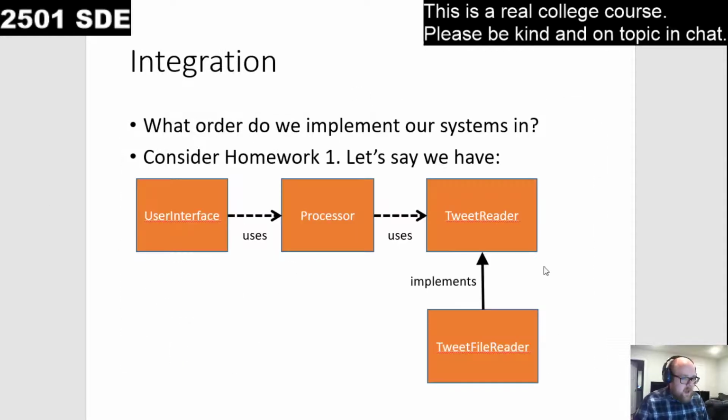So in that context, what we would do is ask which of these modules have nothing depending on it? Tweet file reader has nothing depending on it, but because this is an abstract class, these two are really tied together, so we would still really want to implement these two roughly at the same time. User interface has nothing depending on it. So we're going to implement, in this case, user interface first. Next, we will implement processor.